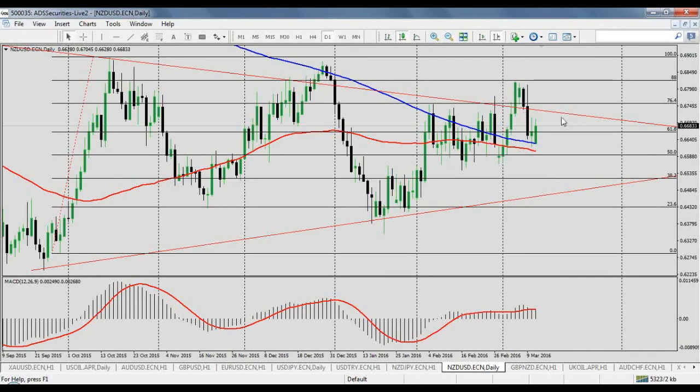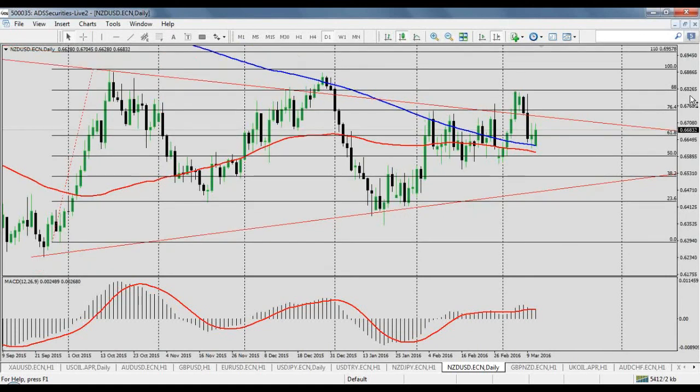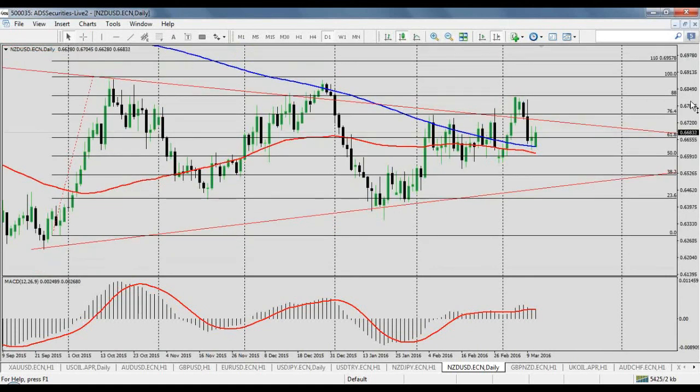But in order for us to consider bullish entries, we need to see the market break above the 0.6755 level. It's because basically at the 0.67 level, we have the 61.8% Fibonacci retracement zone and the falling trend line over there. So we need to see this level broken above in order to get the push on the bullish side. And my initial target is going to be towards the 0.6888 level, and then the 0.6955 level, which are respectively the 100 and 110% Fibonacci retracement zones.